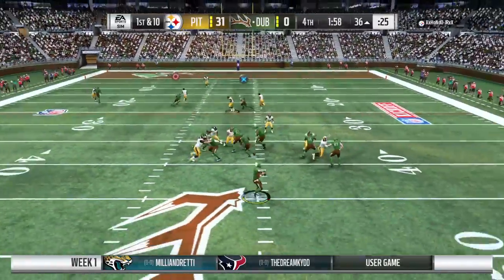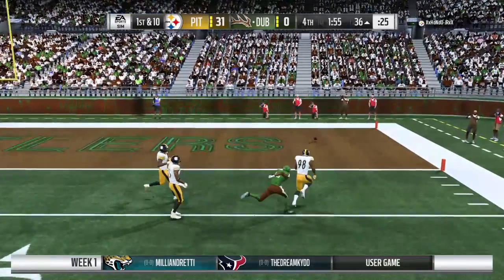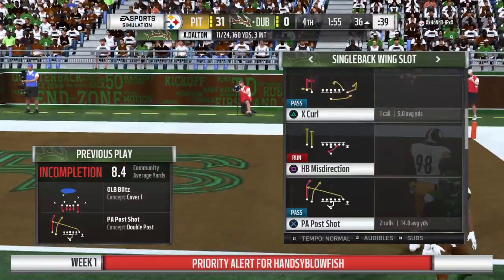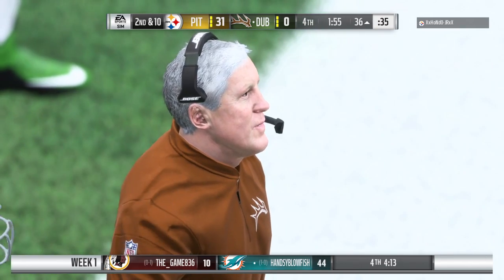They go play action here on 1st down. And this one is incomplete. He was looking for John Ross that time. And that'll bring up 2nd down.